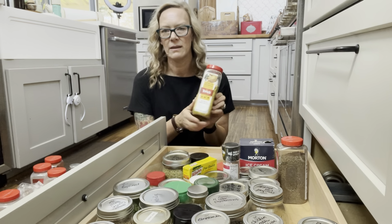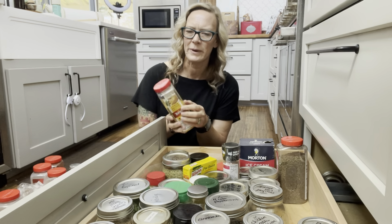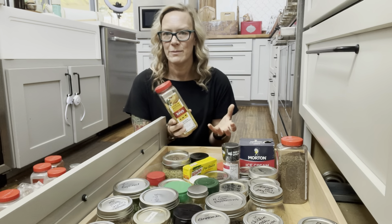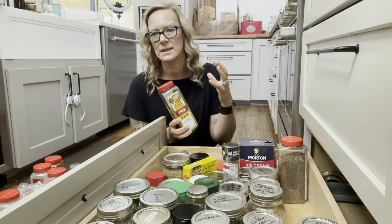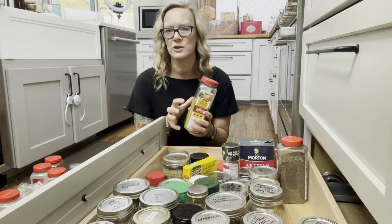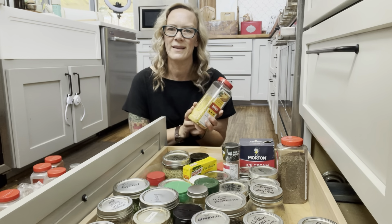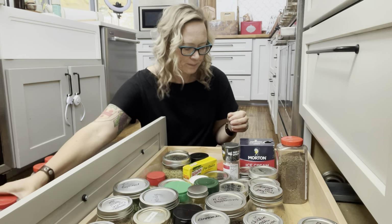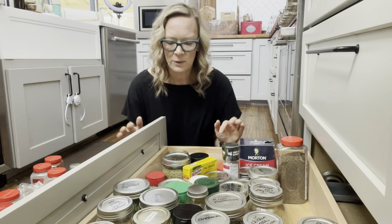Next is lemon pepper. This is not an all-the-time thing for me. I use lemon pepper pretty infrequently, and a lot of times you'll find me more just using a fresh lemon or some lemon zest and fresh ground pepper versus using something like this, but we still like to have it. It's good when you're making wings and stuff like that, just to be able to toss a little bit of that on there.